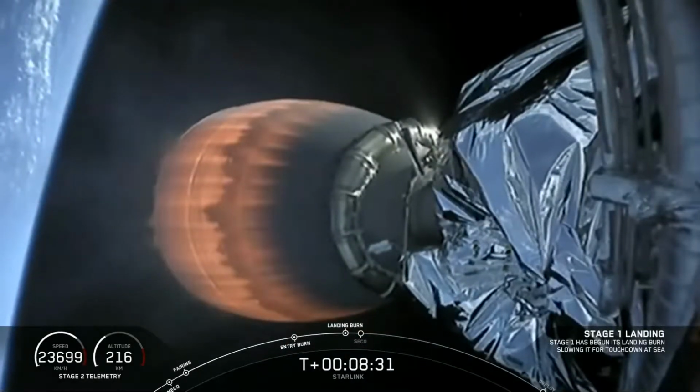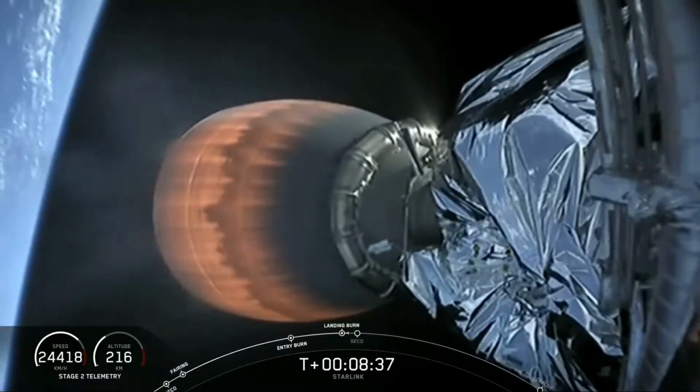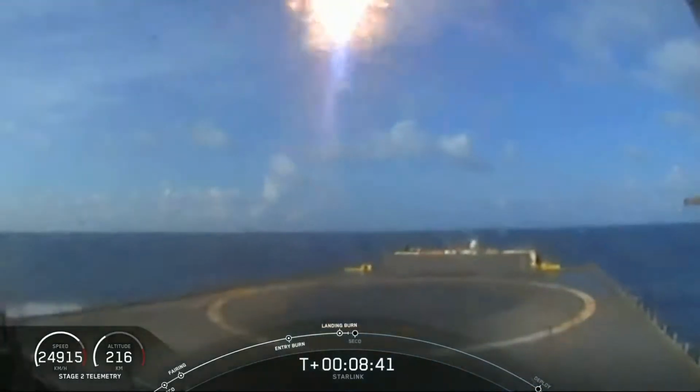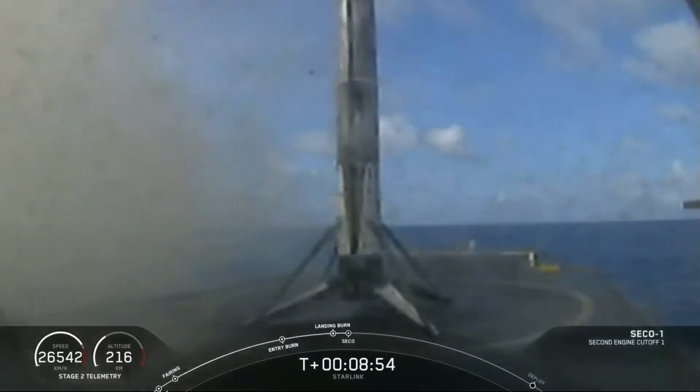Let's switch over to the drone ship camera, please. This will last about 20 seconds. Stage 2 FTS is safed. Stage 1, landing leg deploy. Wow. Okay, and here we go. Falcon 9 has landed. Right, visual confirmation. Stage 1 landing confirmed. This booster has landed for a second time.